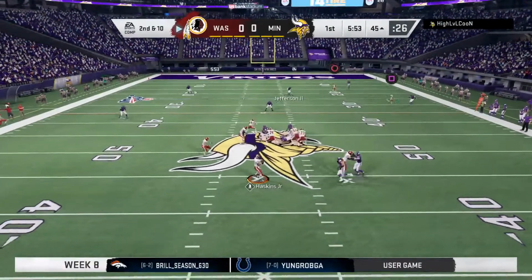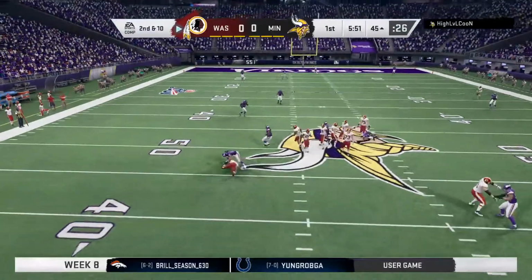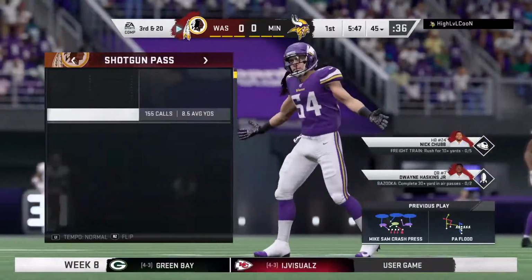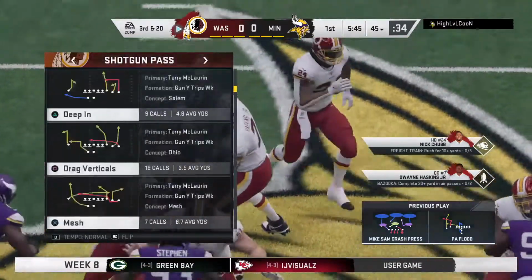To throw again on 2nd down. Haskins. And he's going to be swallowed up. Sacked back at the 45-yard line. Say hello to Eric Kendricks. He gets the sack there.